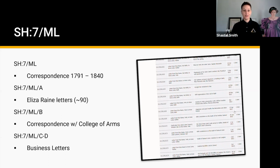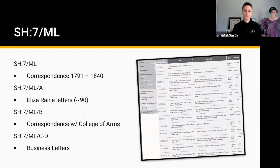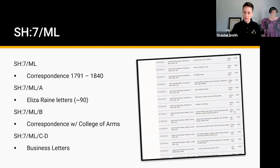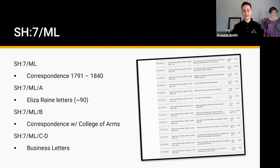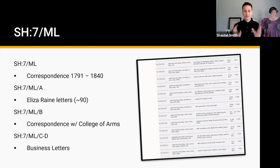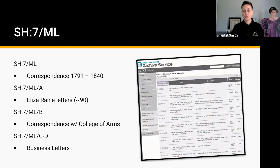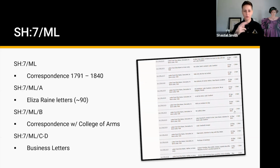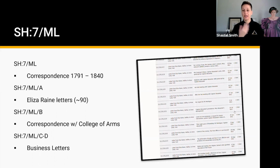And the other thing that is sitting in there are the letters, right? Although these are not digitized and freely available online like her journals are, this is for people who want to continue to transcribe and love that whole bit of doing these sorts of things. There are lots of letters that can be transcribed. So there are the four sets of her letters that are divided by her correspondence. There's a grouping of Eliza Rain letters, correspondence with the College of Arms, and of course her business letters.